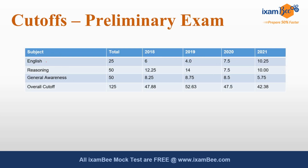Now let's have a look at the previous year cutoffs. In the previous years in English, there was a sectional cutoff of 6, 4, 7.5 and 10.25 in the respective years. In reasoning 12.25, 14, 7.5, 10, and in general awareness 8.25, 8.75, 8.5 and 5.75, and the overall cutoff is also given out of 125.